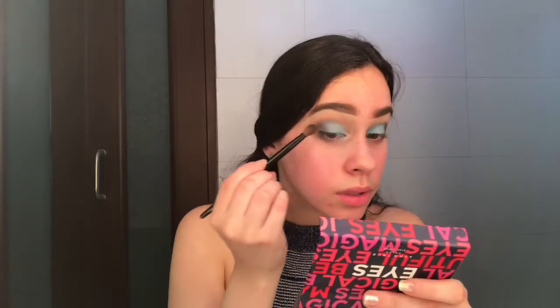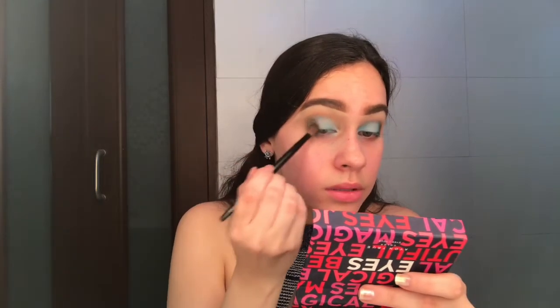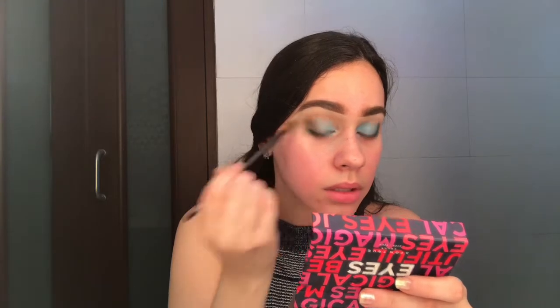Okay, so I'm going back to the eyes palette, and I'm using again the Blackened Emerald with a little bit of the black, because the definition kind of faded there. So I'm just gonna add it a little bit back. I'm actually gonna take, with the same brush, I cleaned it a little bit, and I'm using the espresso color again. Yes, I'm kind of liking it. I'm gonna add a little bit more of the blue. Okay, so we got that.